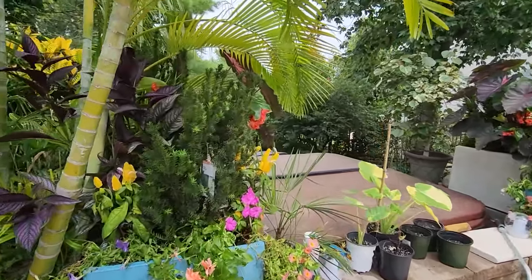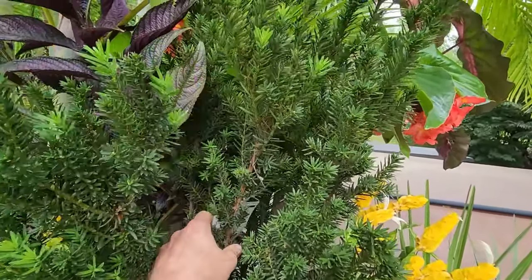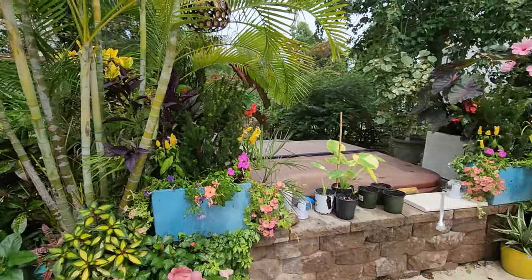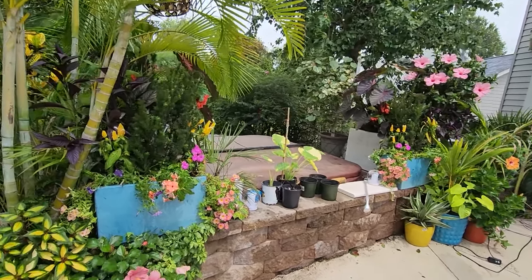Is this tag driving anybody crazy? I don't want to take it out because I can never remember if I have the Hillii versus the Hicksii yew over here. Maybe I can, that's a little bit better, I guess. And maybe I can take it and shove it down in the soil, but then I forget that it's there. Yeah, I don't know.